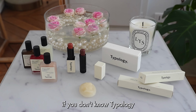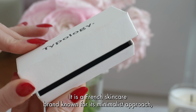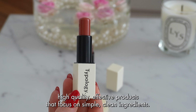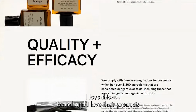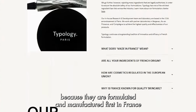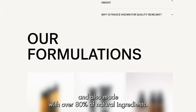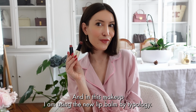If you don't know Typology, Typology is a French skincare brand known for its minimalist approach, with high quality, effective products that focus on simple, clean ingredients. I love this brand and I love their products because they are formulated and manufactured first in France and also made with over 80% natural ingredients. And in this makeup, I am using the new lip balm by Typology.